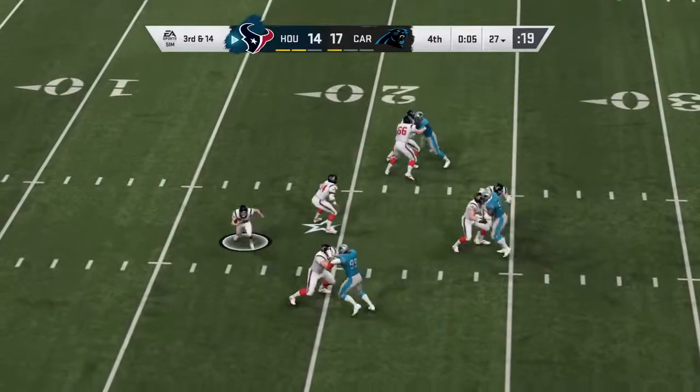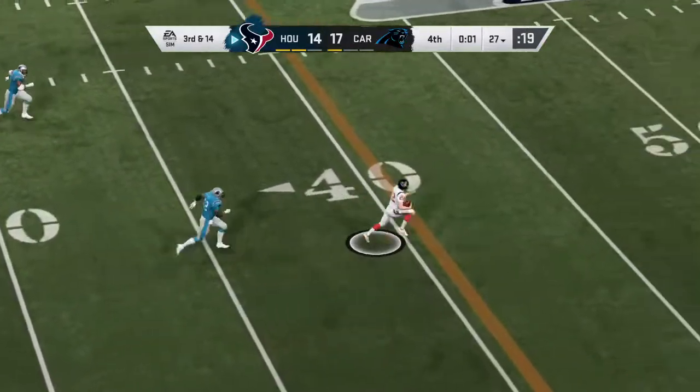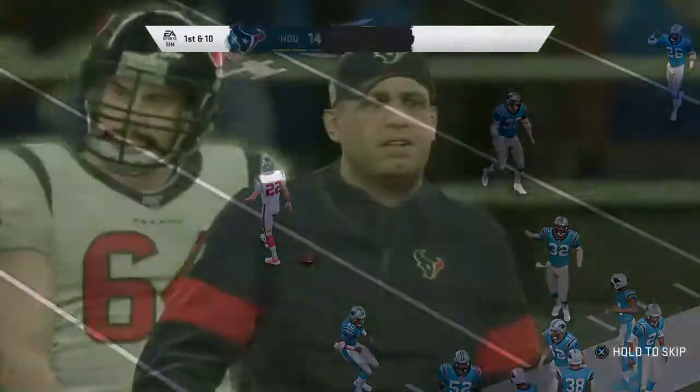He'll drop to throw. They'll roll him out right. He may try and run for this. Space to maneuver at the 40. Good work, boys. Let's go.